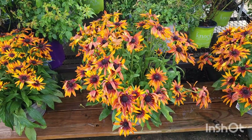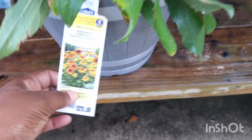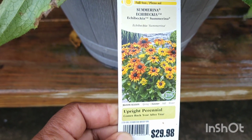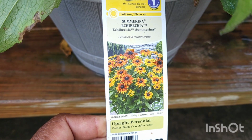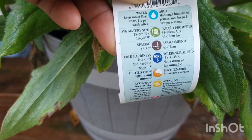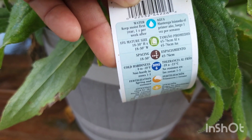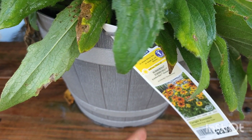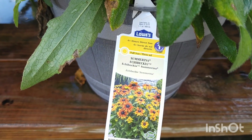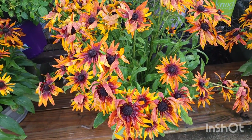They've got this beauty here. This is a rudbeckia. Let me see the type of rudbeckia it is. This one here is Summerina rudbeckia. Oh, Echibeckia. Oh, it's not rudbeckia, it's Echibeckia. Ah, interesting. This is hardy to zone 6. It is a perennial, of course, and it grows somewhere between 18 to 30 by 18 to 30, guys. Let me know if you have the Echibeckia. I think it might be a mix. It is a beauty. They are pretty huge.